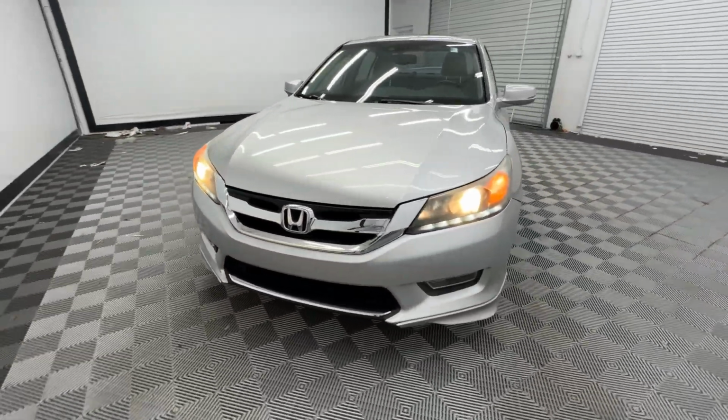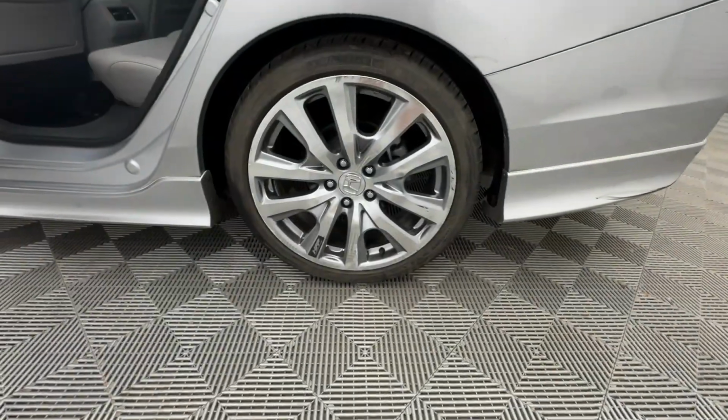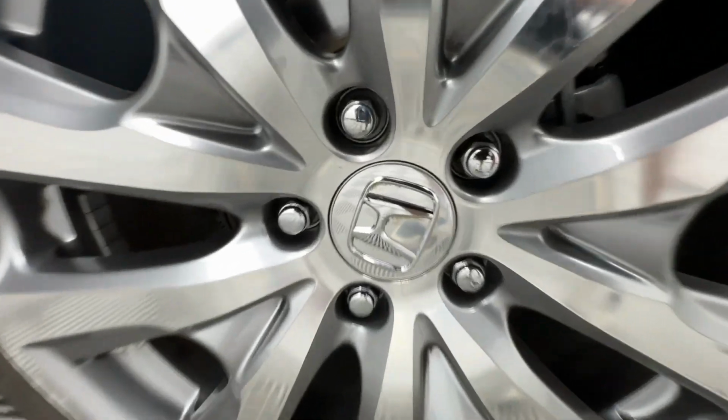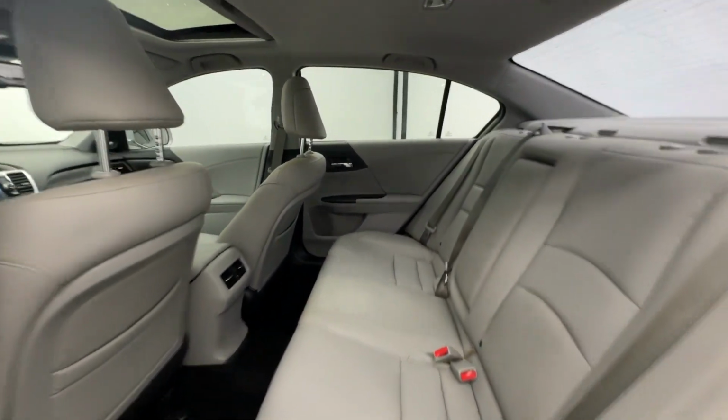The following are some of this vehicle's highlighted options: moonroof, keyless entry, fog lamps, power passenger seat, heated mirrors, backup camera, aluminum wheels, dual zone AC, power driver seat, heated front seat.